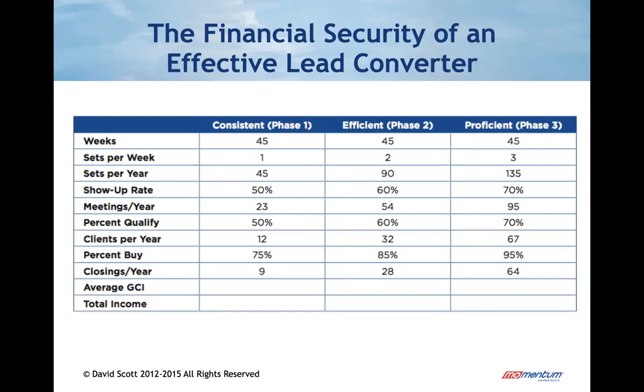Once you get efficient at it, which means you're getting better at it, you're generating more leads. You're going to get 2 appointments set a week. 60% of them show up. That means 54 meetings a year. 60% of them qualify because you're going to get better on the phone at pre-qualifying them.